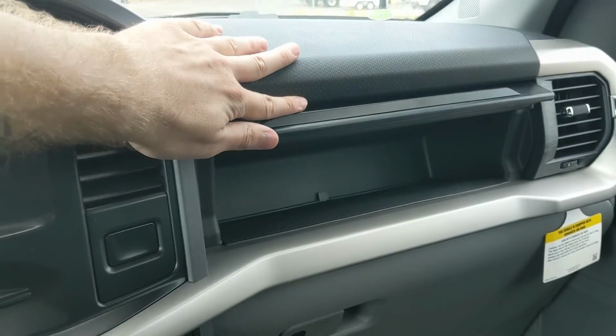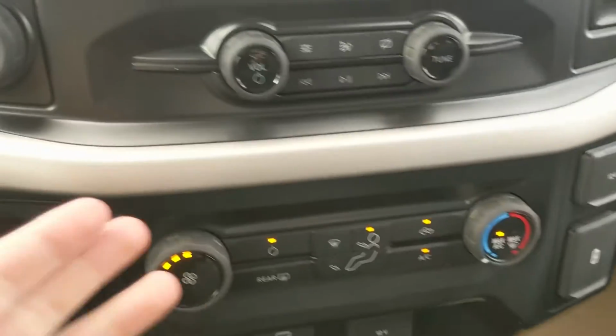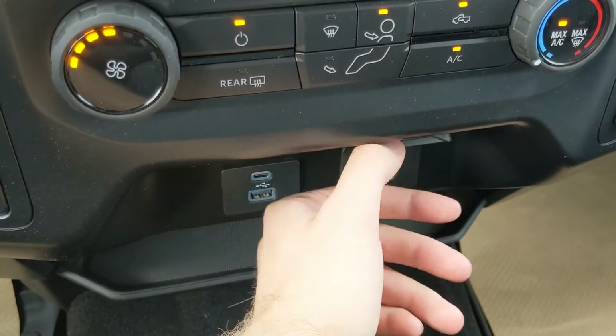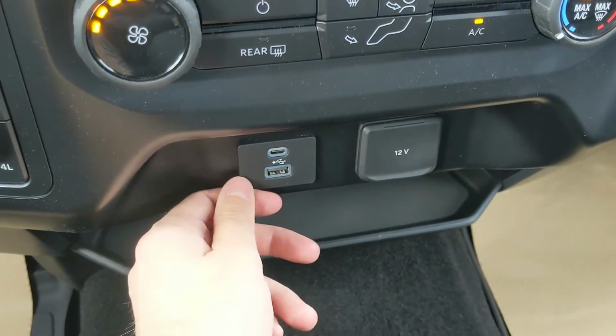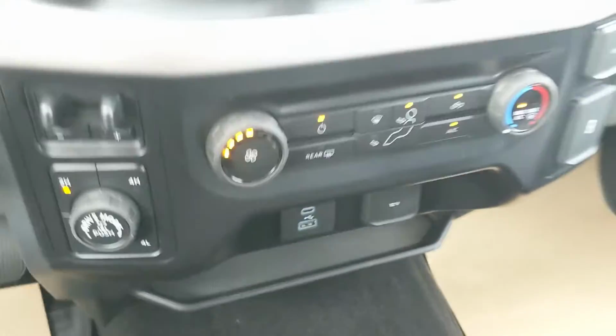Then moving on to the right, you have a 12-volt and USB and USB-C, with this button up here opening the glove box or the compartment above your glove box for more storage. And moving down from your climate controls, you have another 12-volt and USB and USB-C here, as well as a shelf where you can put your device while it's charging or anything else like that.